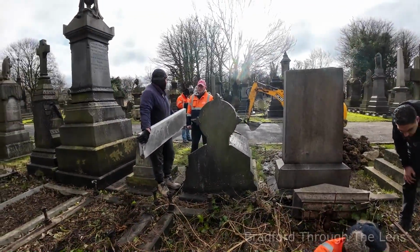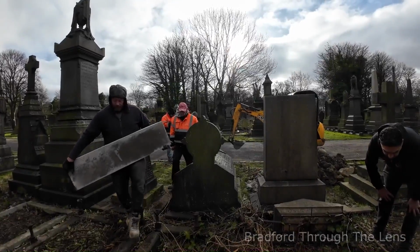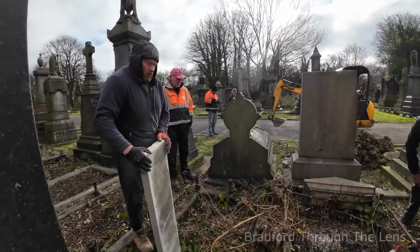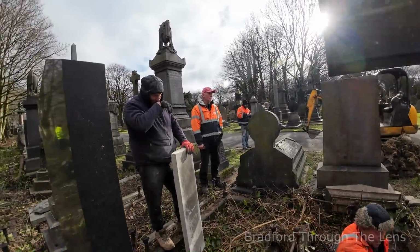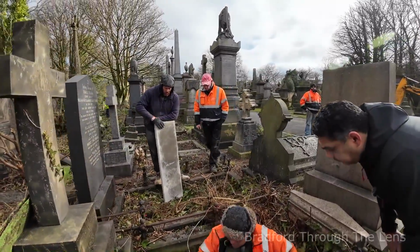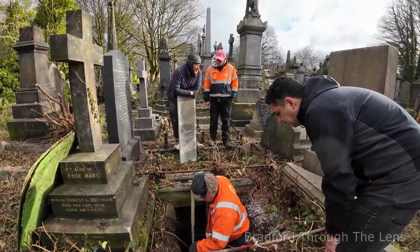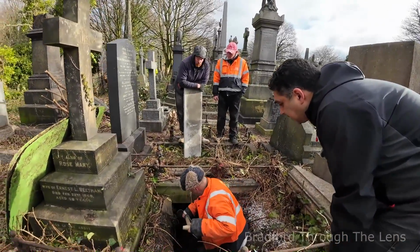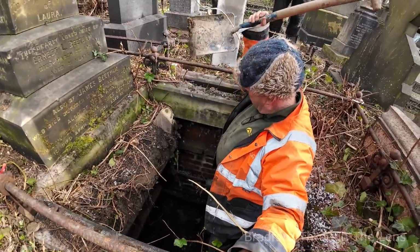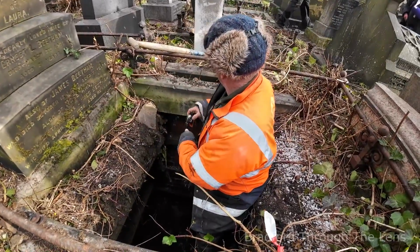So there's an original slab there as well, which seems quite strong. What's happened is that something's fallen into it, and because of that, it's broke. These concrete replacement ones you're putting in, will they last for many decades, do you think? Yeah, definitely. These will last forever, really. The reinforced concrete.